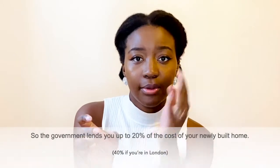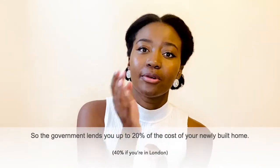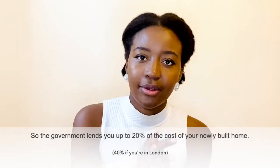So it will be, for example, 75% normal mortgage, 20% help to buy equity mortgage, plus 5% your deposit, which will make the total amount for the property.